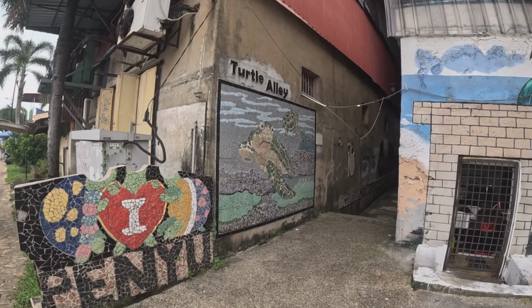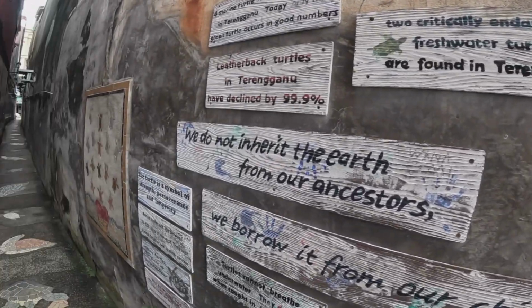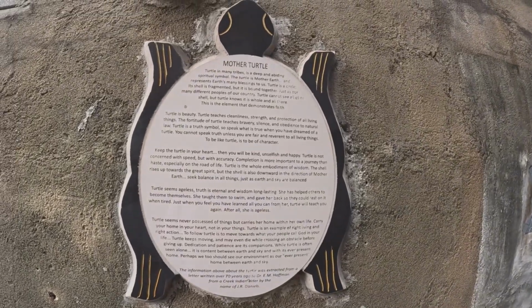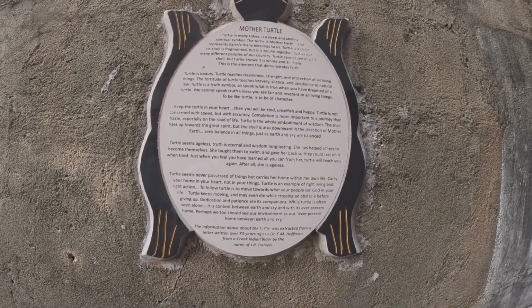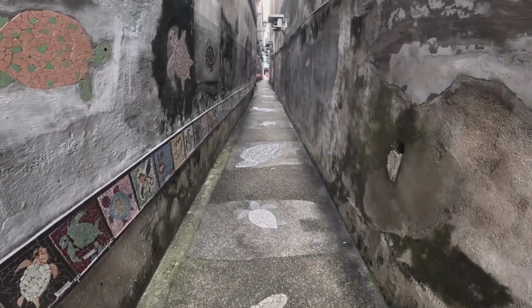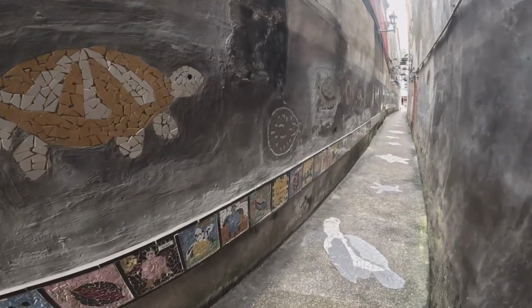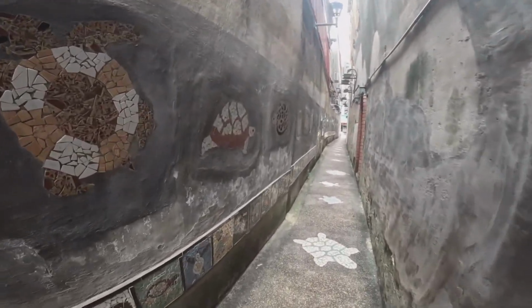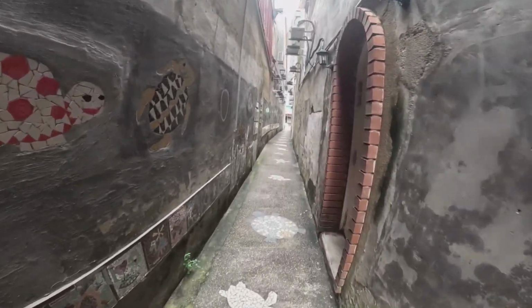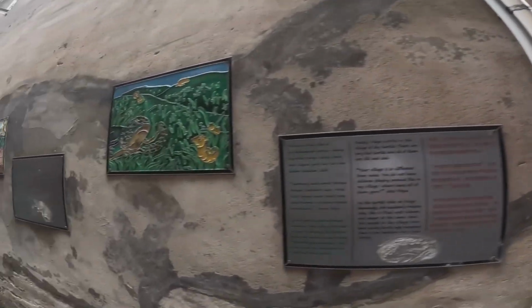Turtle Alley. The People's Mosaic 2013. Okay, this is a very random street, isn't it? Little alley. So lots of different mosaics of turtles. As everywhere in Malaysia, street art is a very common and popular thing. So I'm guessing this was done in 2013 then. It's nice.